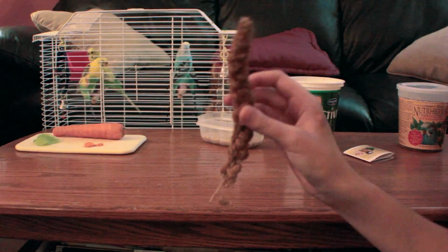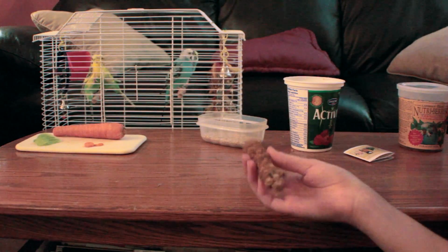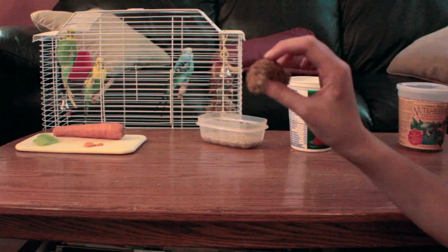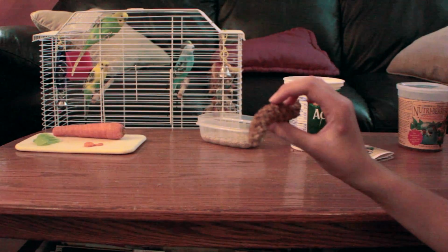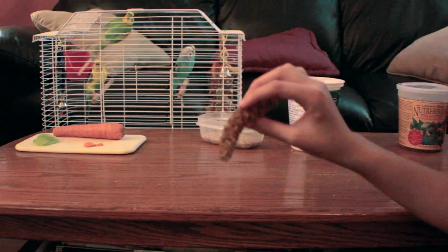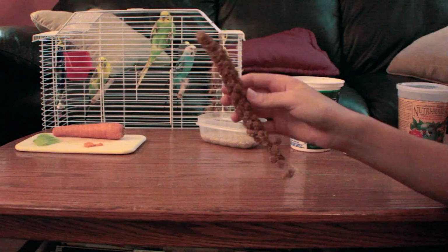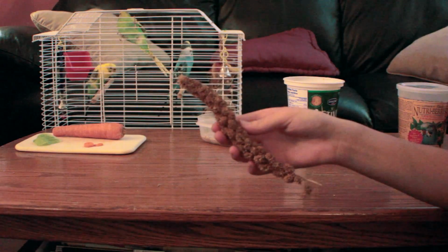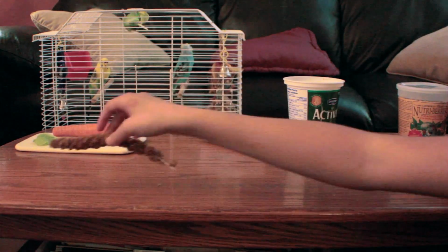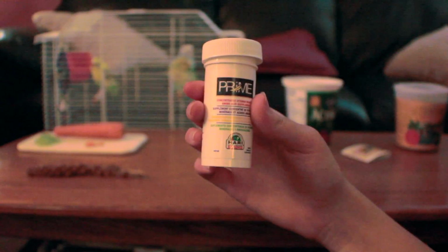Which is why I use it as a treat food, because if it's always in the cage, it's not a treat. It's just always there. But millet spray is what I use when I teach the birds tricks, or I'm teaching them how to step up or to tame them. And they really like how it tastes. So I just use it as treat food, and I don't recommend putting it in the cage at all times.